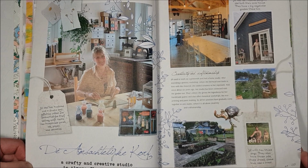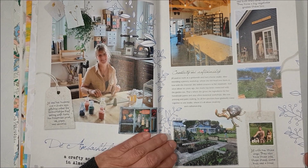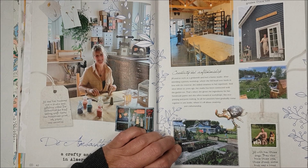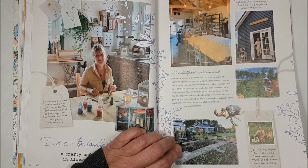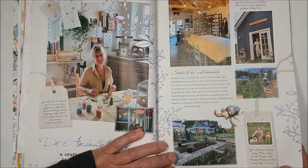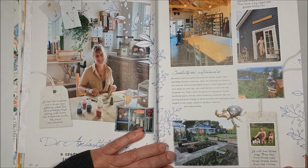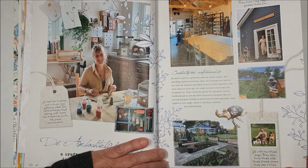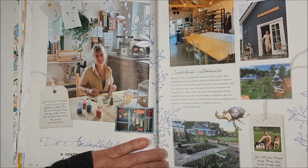And this is a lady from the Netherlands. Now, what is she making here? Jill used to work as a goldsmith and had a home studio. After attending a pottery workshop where she fell head over heels in love with the materials, she added ceramics to her repertoire, and about 6 years ago her studio has been connected with a garden too. That's where she grows the ingredients for her handmade paints. Oh wow. And also offers botanical workshops like eco-printing and paint making. So all her passions have gradually come together in one studio where it's all about creativity and craftsmanship.